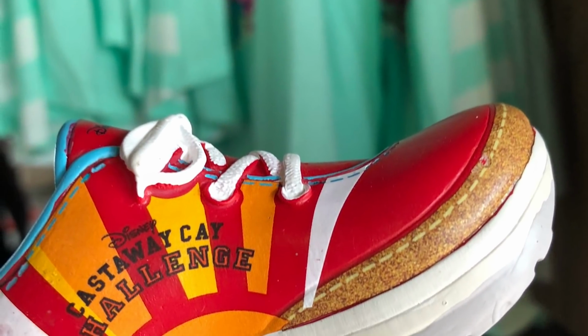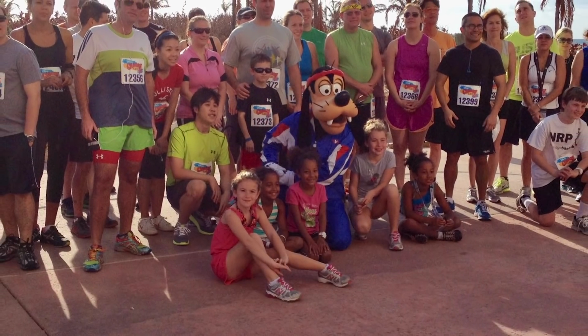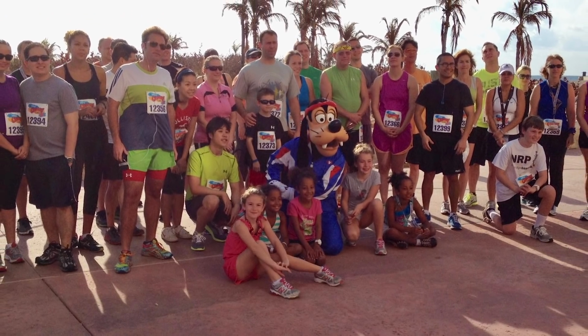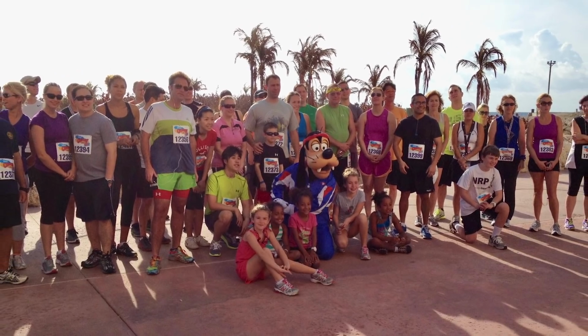So the Castaway Cay 5K is something you can totally do, and then you feel like you've accomplished something that day and you can just go and eat all day or rest all day or do what you want because you've already done your 5K. So it's a fun little thing to do, especially with your family. It's good to bring your kids along on that one too if they like to run.